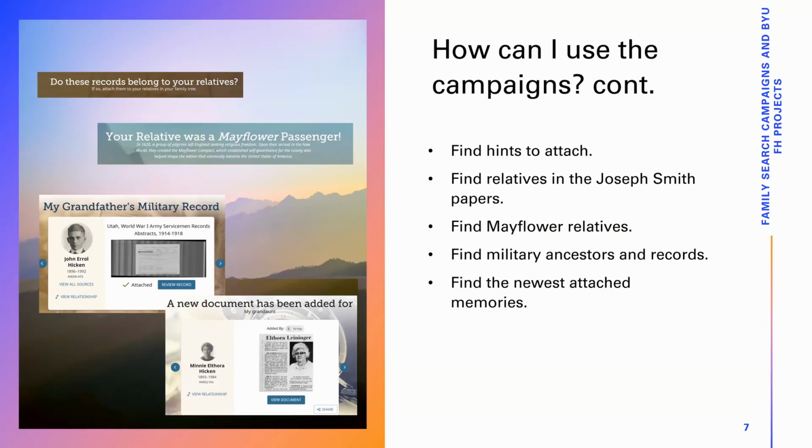The Joseph Smith papers were just barely published recently, and you are able to now go there and find relatives in those papers, people who were associated with Joseph Smith and that he wrote, or that other people who were writing things down for him wrote. If you're really interested in colonial ancestors, you can find Mayflower relatives. I am actually related to a couple of them, and so it's kind of fun, because I can see John Alden's page from that page and look at some other information about the Mayflower. They usually give you like historical background of things and just kind of a little more context for your ancestors.